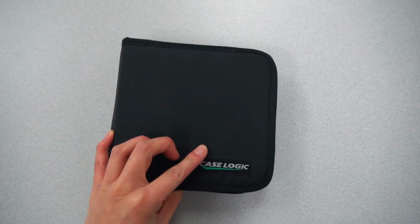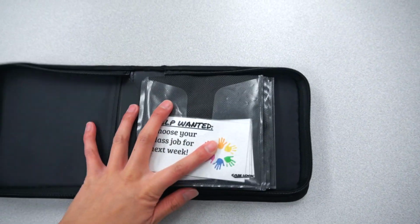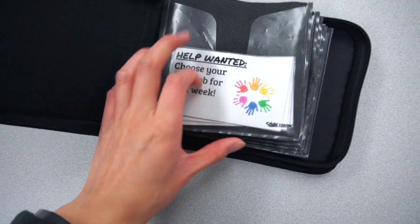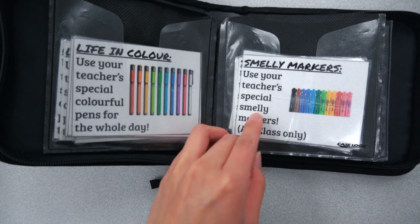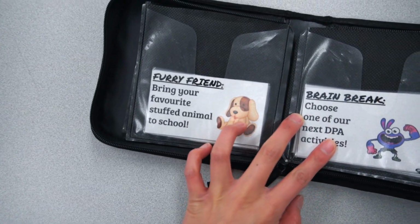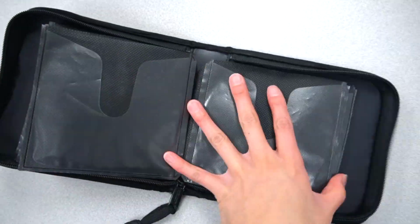I keep them in this super 90s CD case, because really, who uses CDs anymore? There's things like this: help wanted, choose your class job for next week. Life in color, use your teacher's special colorful pens for the whole day. Smelly markers, use your teacher's special smelly markers, art class only. Bring your favorite stuffed animal to school. Brain break, choose one of our next DPA activities. Just things like that.